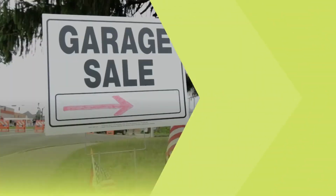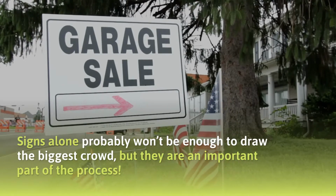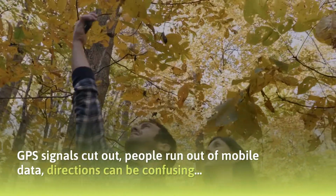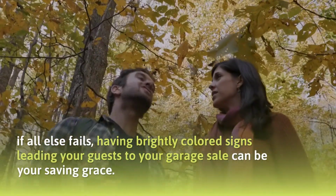Proper signage. Signs alone probably won't be enough to draw the biggest crowd, but they are an important part of the process. GPS signals cut out, people run out of mobile data, directions can be confusing. If all else fails, having brightly colored signs leading your guests to your garage sale can be your saving grace.